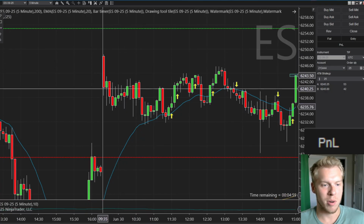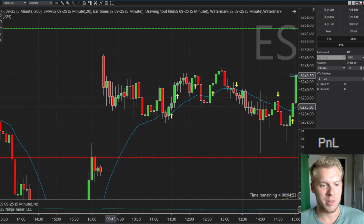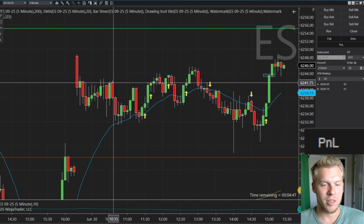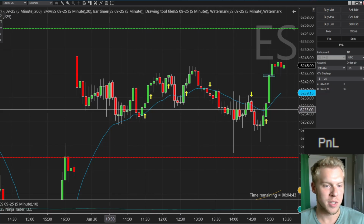So here's a big bear bar, and then immediately you get a bull bar. Then after this bull bar, you don't get more bull bars, you get bear bars. And then you keep on reversing, you have tails on bars, you have overlap. So this open was kind of the hallmark that today was going to be a trading range day. So, the signs were there.